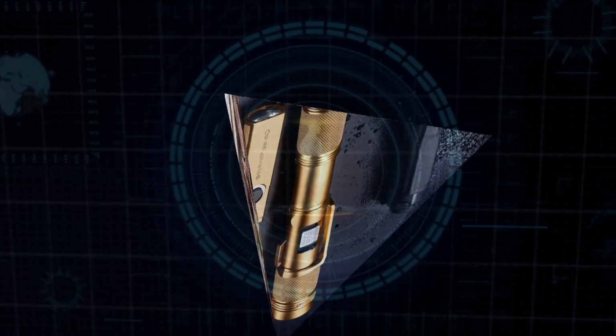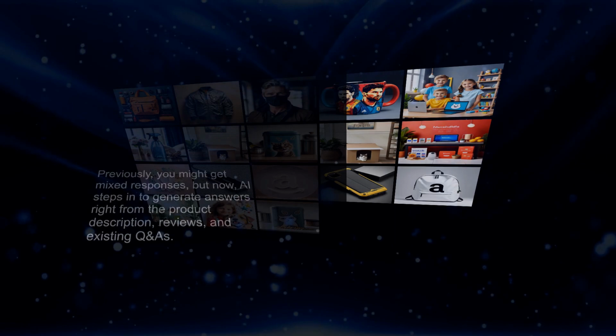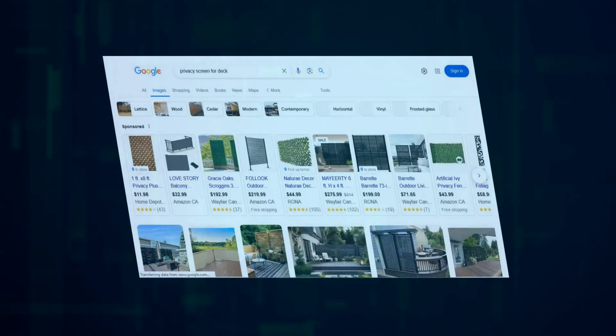Here's another pro tip. Use the AI-generated answers in the product Q&A section. Previously, you might get mixed responses, but now, AI steps in to generate answers right from the product description, reviews, and existing Q&As. This can help clarify details instantly, like if a gadget works with both Alexa and Google Assistant.